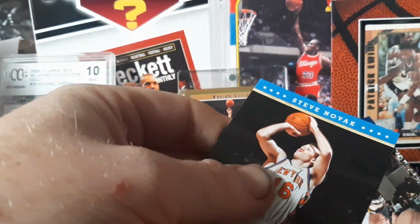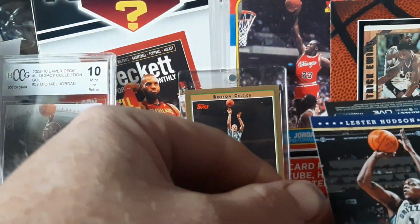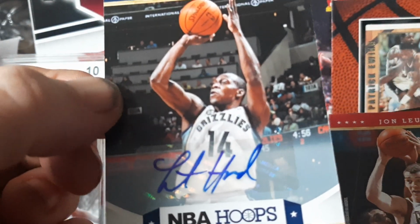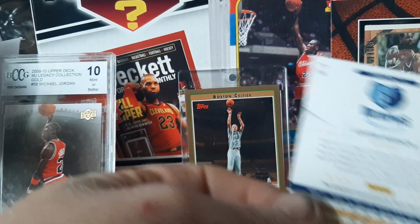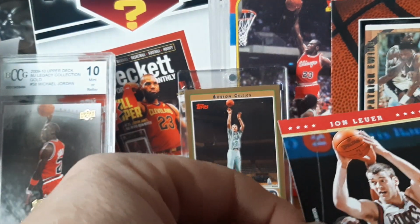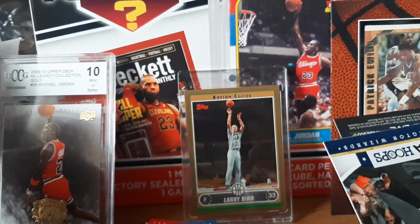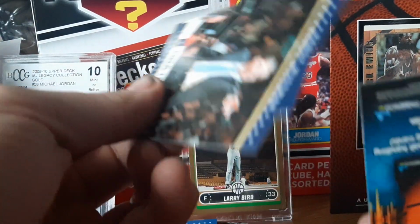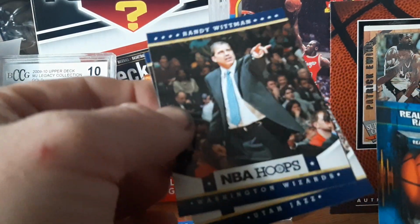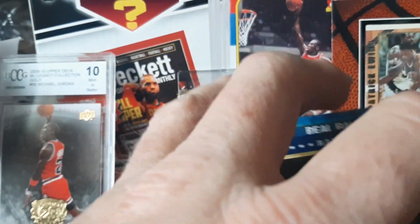Do these NBA Hoops. Steve Novak. Doug Collins. And I do got another card here. Lester Hudson. There's an autograph behind him, too. John Lucas autograph card. So any Lester Hudson fans or John Lucas fans out there, let me know. I'll get you their autograph card. Paul Millsap, Randy Whitman, and some type of paraphernalia card.